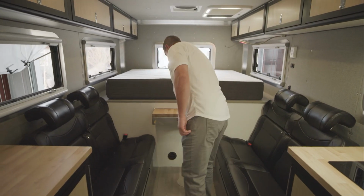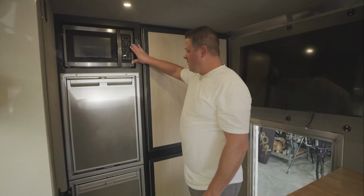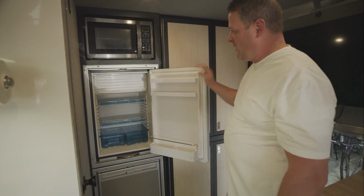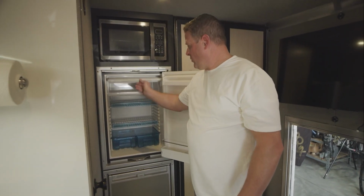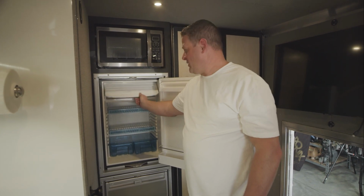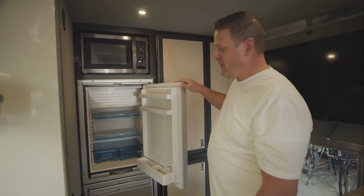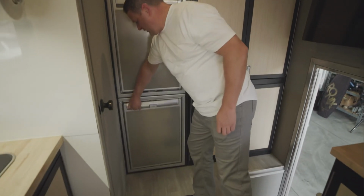It's that simple. All right, up here in the front of the camper, we've got our microwave. We have 2 Dometic fridge freezers. So you can actually set the temperature on here to turn one of these into a full freezer. You always will have the upper section as a freezer. But yeah, if you turn this up to the coldest setting, you could set one entire unit as a freezer and the other one as a refrigerator.